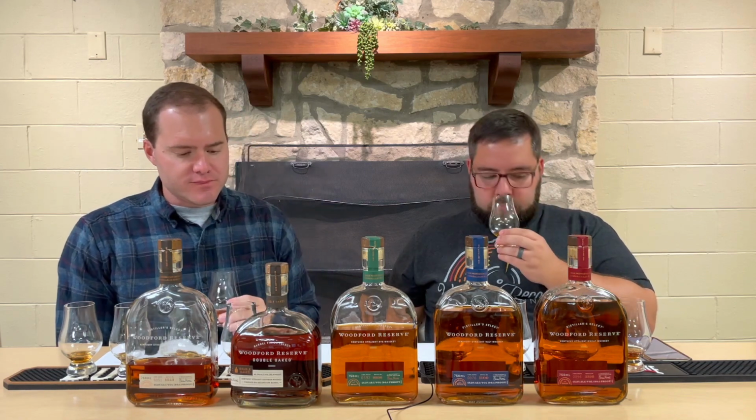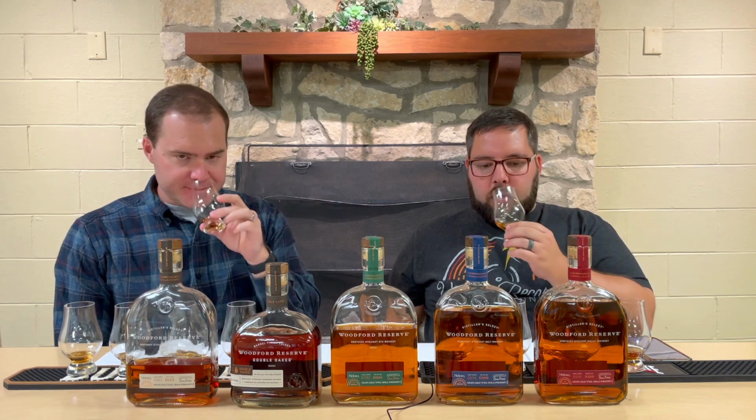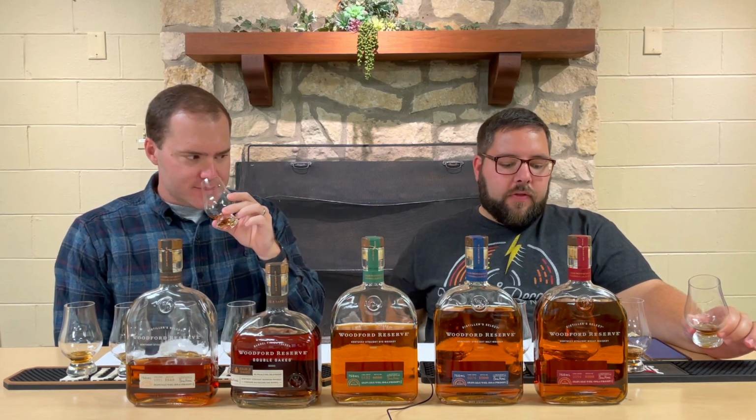Vanilla, honey. I kind of get almost like an orange zest, like a bitter orange. Yeah, there's definitely a little orange there. And the honey is very prominent for me. I get a lot of cinnamon on the taste. It is very peppery, but mellow.